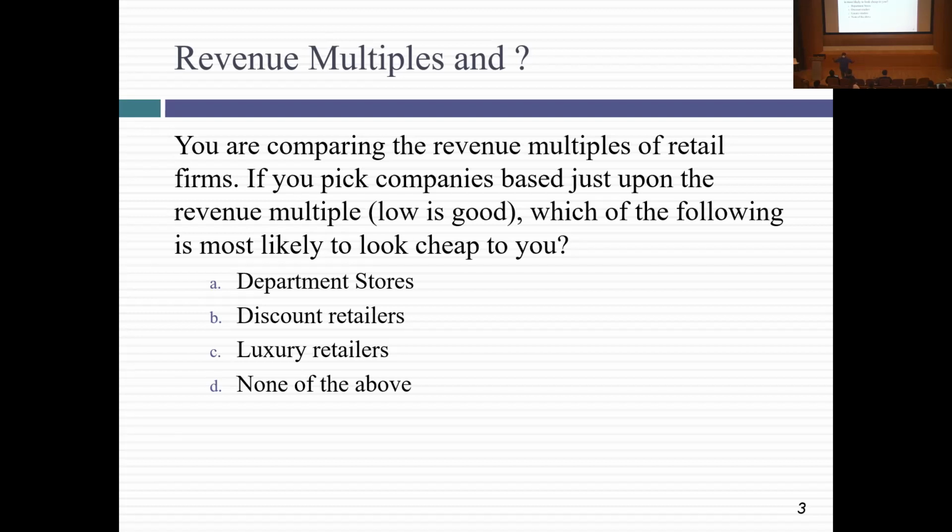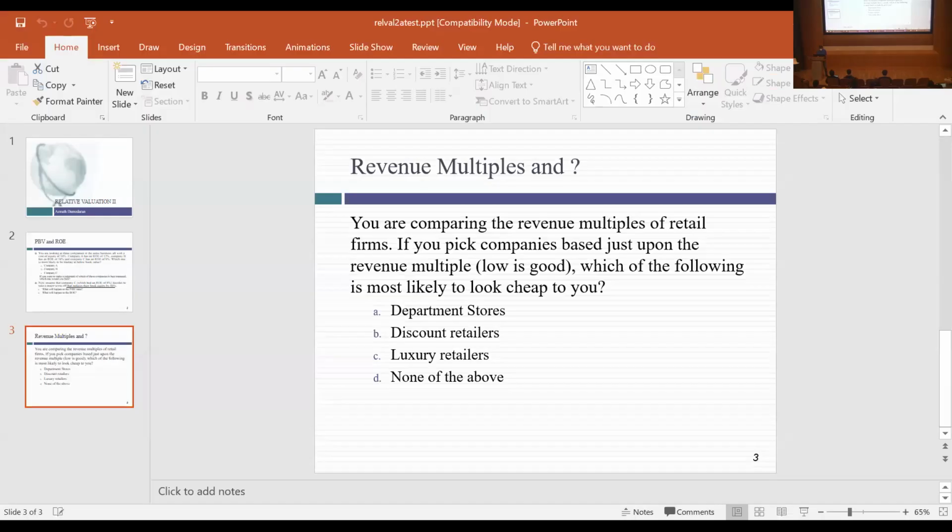And today we're going to expand on that notion of mismatches, and I'm going to give you a way in which you can make that mismatch even more complete. So let's put the test away and turn back to where we were.